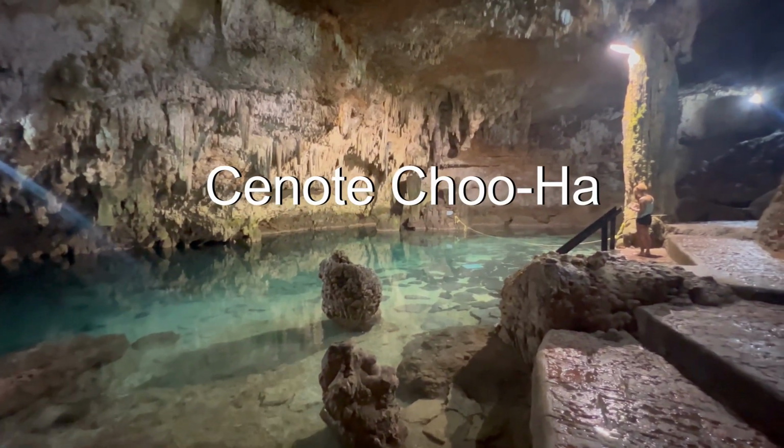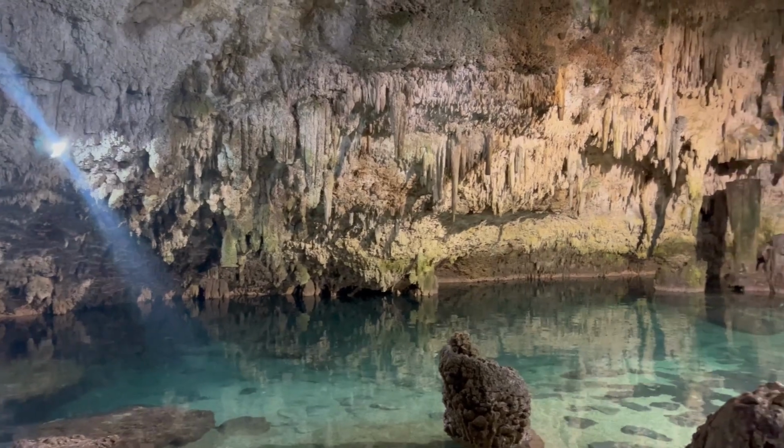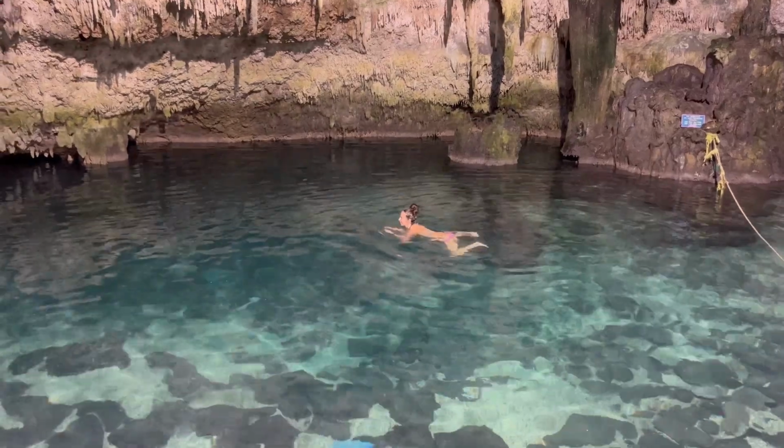This was honestly the most beautiful cenote we were to. It was secluded and we were almost alone there. After quite a steep staircase, you'll arrive to this beautiful cave. Even though the water was cold, it was definitely worth it.